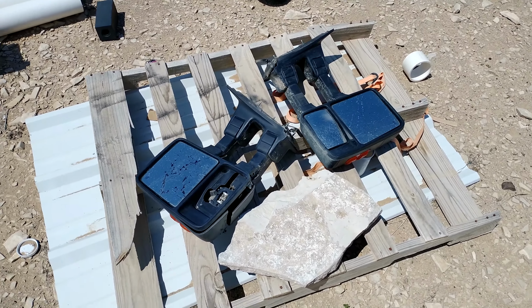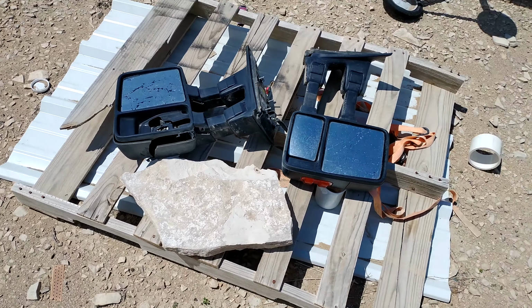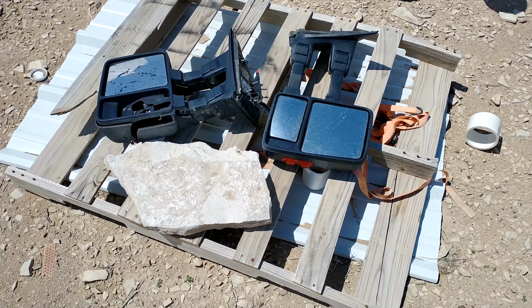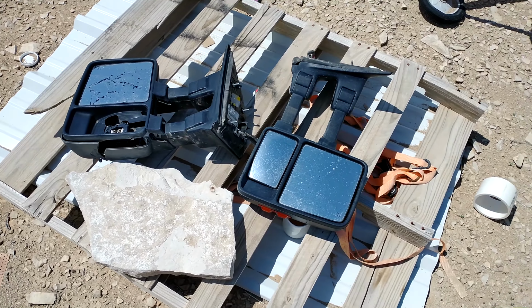I finally went ahead and changed the mirrors out on my truck. We had a hailstorm back in June of 2019. Some of y'all might remember that. Yeah, I never did change them because they weren't that bad.